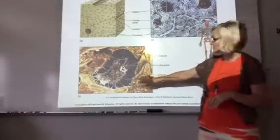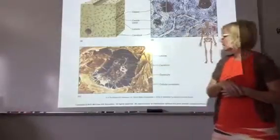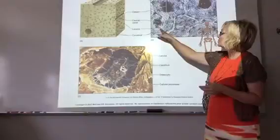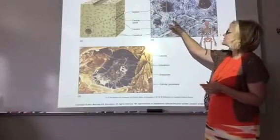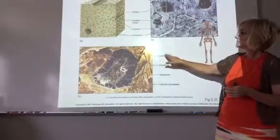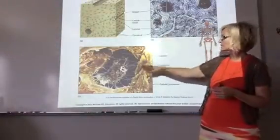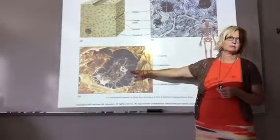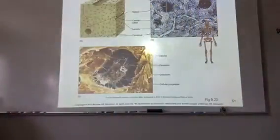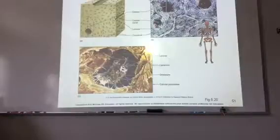Osteocyte is going to be right in the center of your lacuna. And then, so here, up here, you're going to see where there's a dark black spot. That's going to be a lacuna. And inside of every one of those is going to be a bone cell. So this slide picture, I would suggest looking at that one.